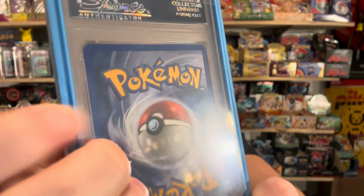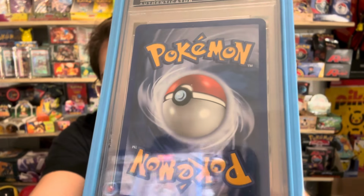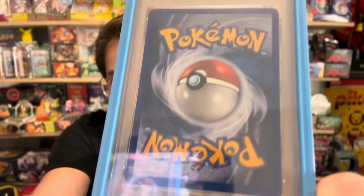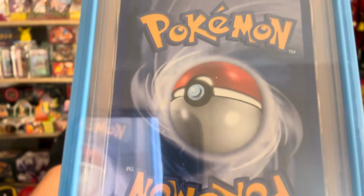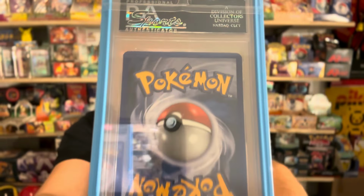And you see a little speck right here, but that's actually on the slab itself on the outside. That is not on the card. You can see that when I put it in different angles. That's just a speck. But holy cow, guys. This thing is stupid, dumb, clean.